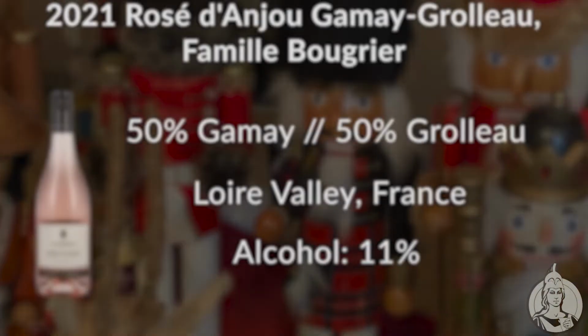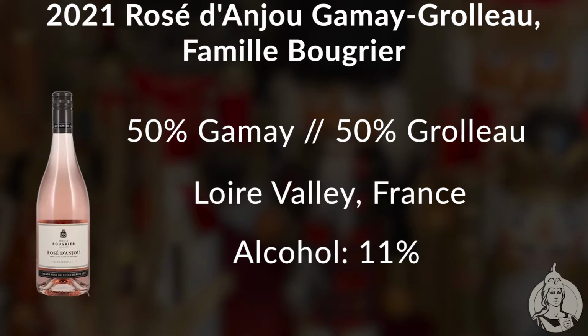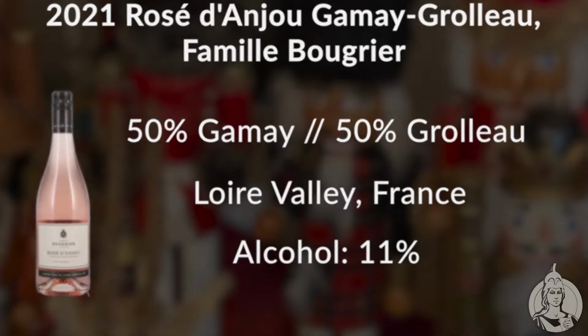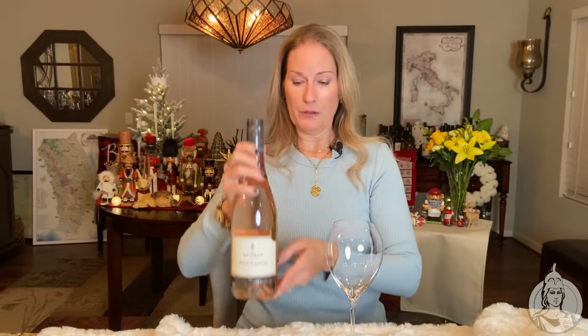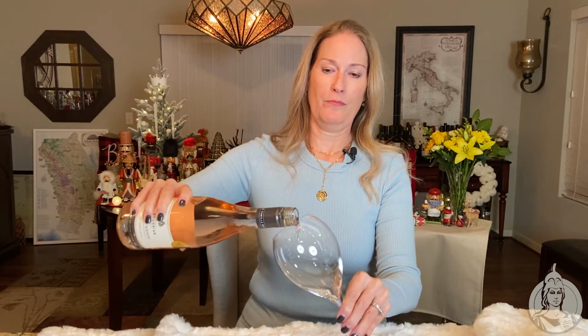This is a family that's been a successful négociant company in the Loire, founded in 1885. So been around a while. Beautiful rosé. There, color. No cork. Screw cap here. And I have these wonderful MacNeil glasses that I purchased a while back. They're perfect for tasting. Just love them.